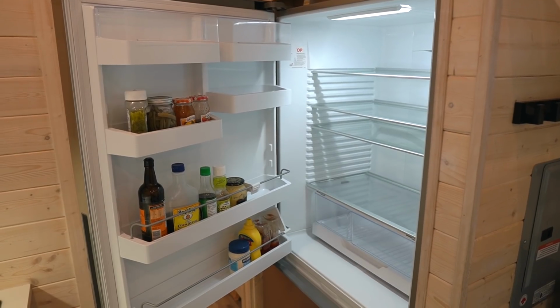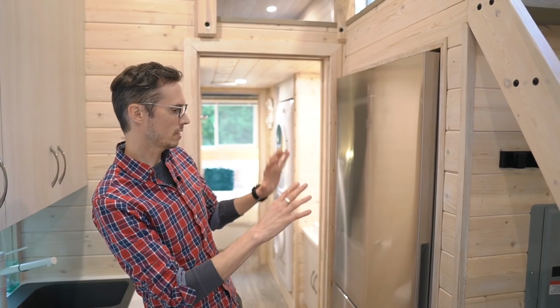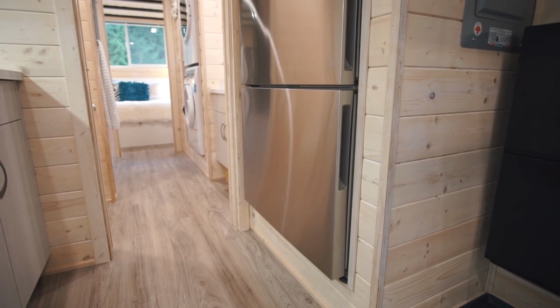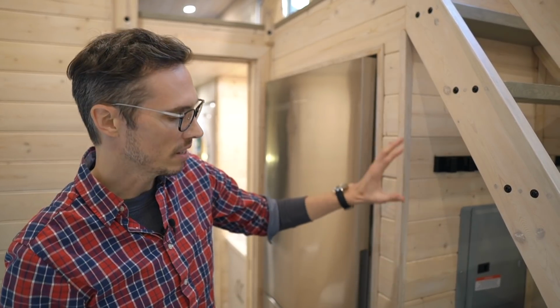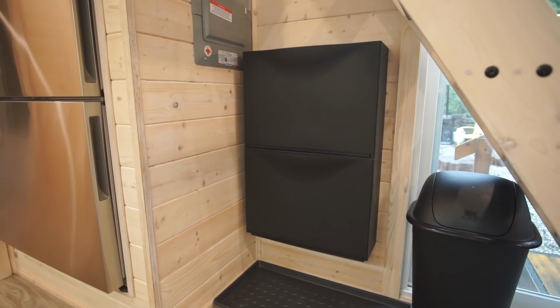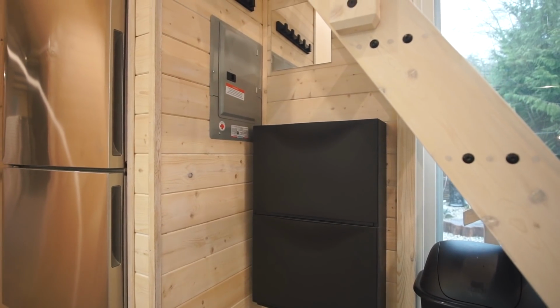I don't think I've ever seen a fridge and freezer this big. It's gigantic. But although it's enormous, I like how it's recessed into the wall and it doesn't feel too big. And then beside the fridge and under the staircase is kind of this open concept storage closet. So there's a boot tray at the bottom, wall mount shoe storage, a small mirror, and some coat hooks.